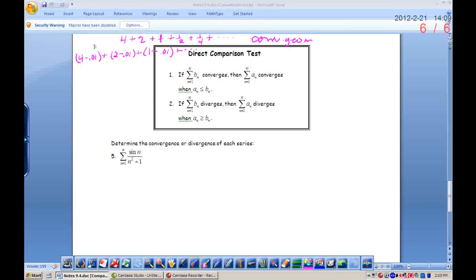Okay, so let's go back to the same problem that we had in number 4 where we couldn't find that limit, and let's see if we can use the direct comparison test. So I'm still going to compare this to 1 over n squared. And we know that that's a convergent p-series.